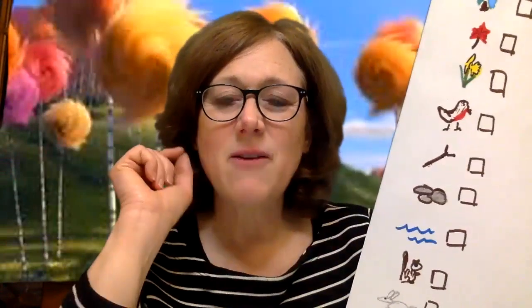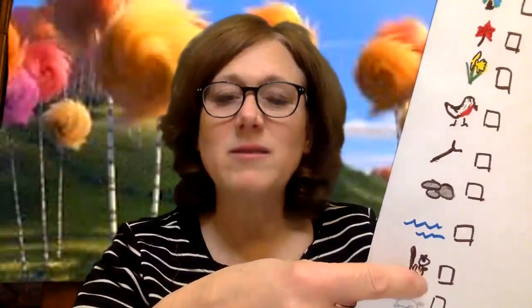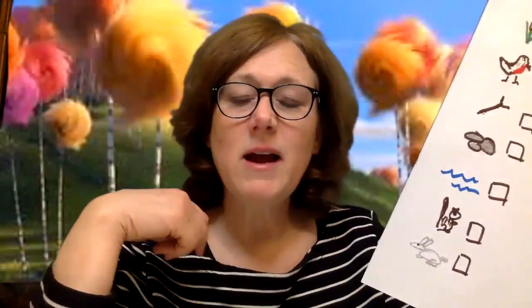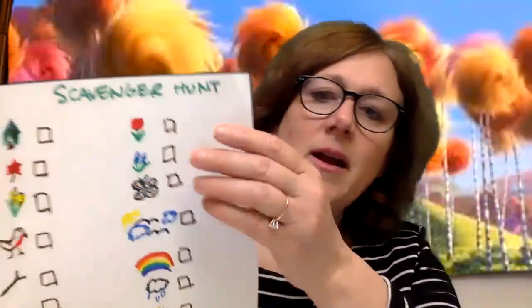Squirrels. We have little red squirrels that are ferocious and awful. We have brown squirrels and we have black squirrels. So I would be able to check off a squirrel. A rabbit. They're coming out right now. I see a lot of rabbits and they're starting to make their little burrows so that they could have their babies. I could check off a rabbit.